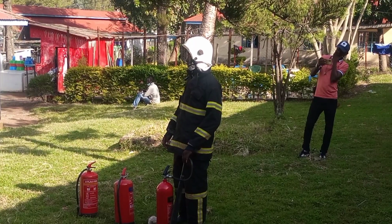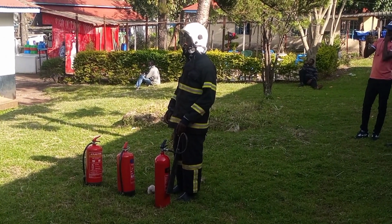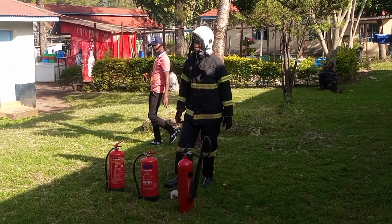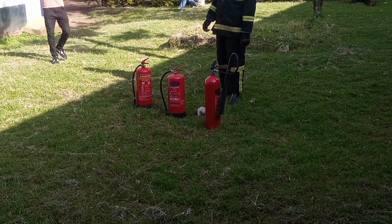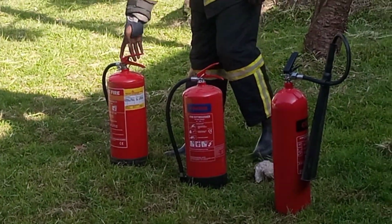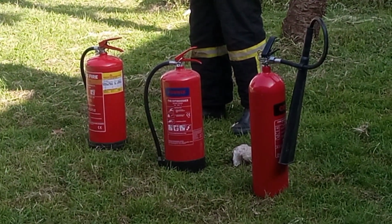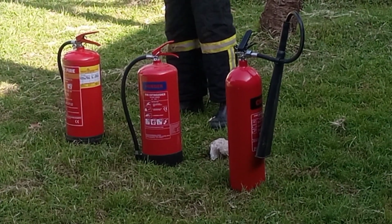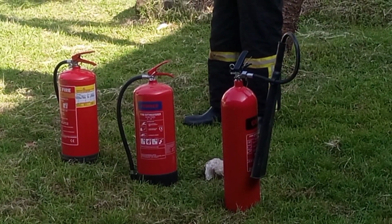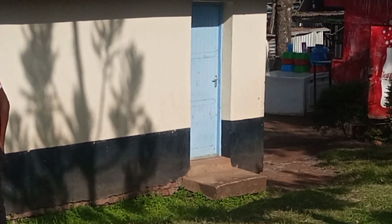Glass? What about fodder? Fodder, we were told that it is multi-purpose. We can use it in almost all fires. And this foam? Which type of fire will we use it on? Say it loud, that's the answer. Just be confident. Class B, which is what? Liquids.